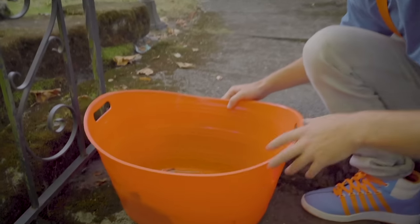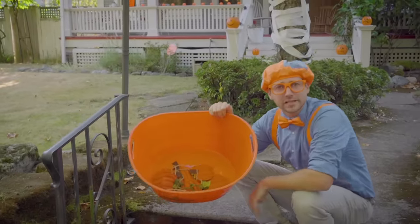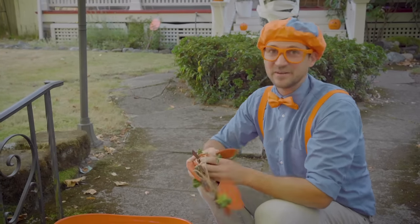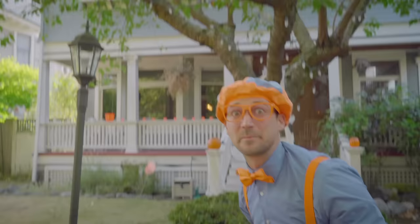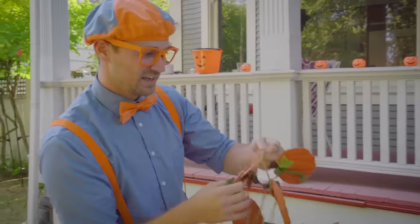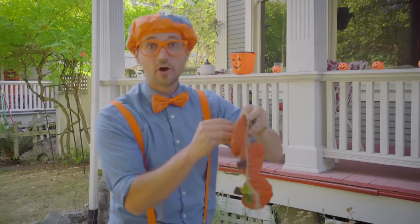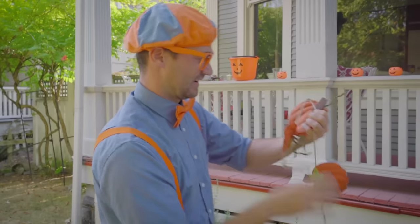Oh, I'm so sad. This looks like the last decoration. Oh, I had so much fun decorating this house with you. All right, we can't stop now though. We have to use the last decoration. And I know the perfect place. Whoa, it's all tangled. Oh, hey, there we go. Sometimes when things get tangled or are just hard in life, if you just keep trying, you'll get it. Yeah. All right, here we go.